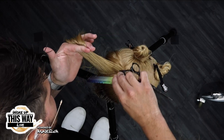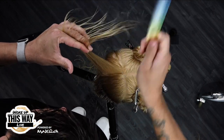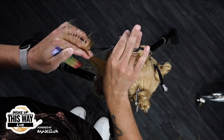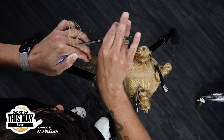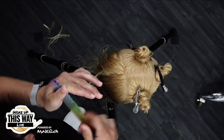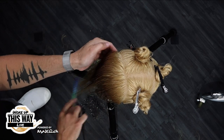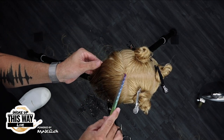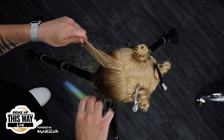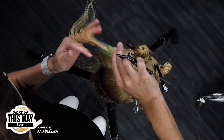All right. Same thing. Pushing the guide a little bit. Last comb towards me. Up in the air. Point cutting across. Now, the beauty of the sectioning that we did is that I'm not worried at all about creating a hole or anything like that because we're working with the same hairline, same density throughout. Combing the hair up.